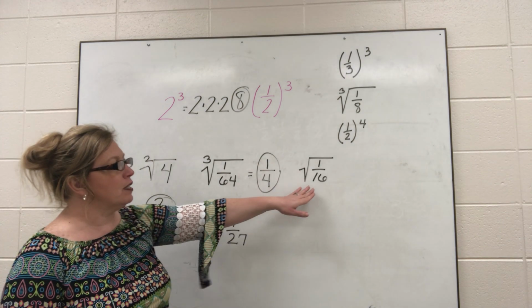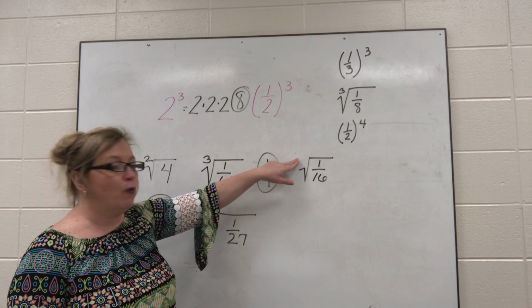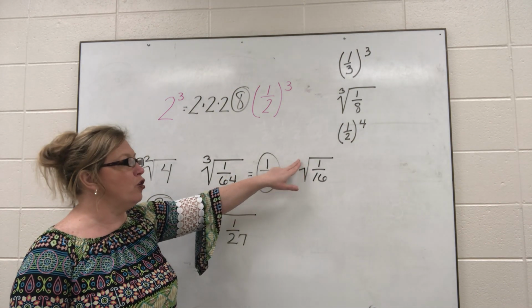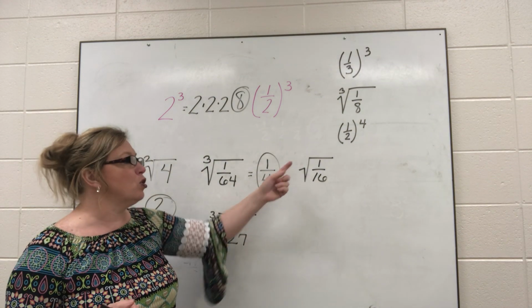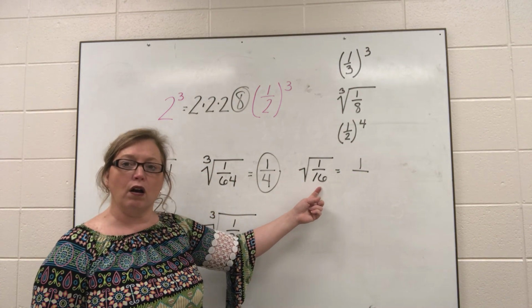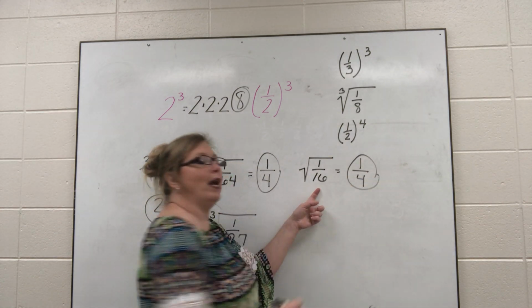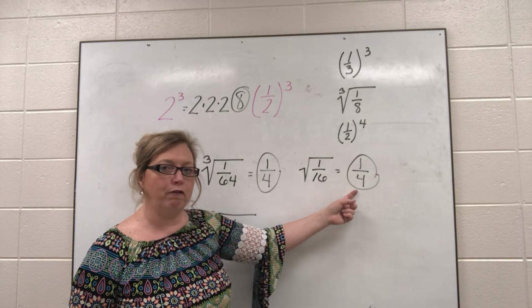Okay? Let's look at this next one. What if you have a radical sign, you have no exponent, and it says 1/16? Well, no exponent says I'm using the square. So what is the square root of 1? Well, that's pretty simple. It's 1. What is the square root of 16? It is 4. So the square root of 1/16 is 1/4.